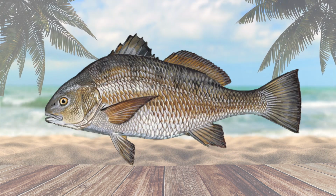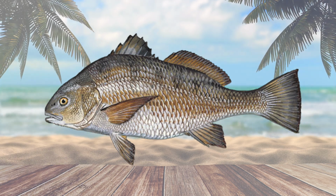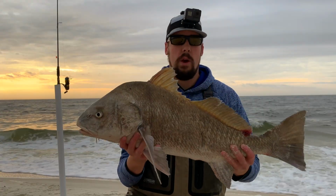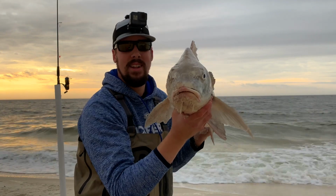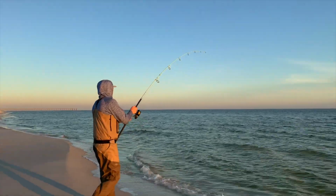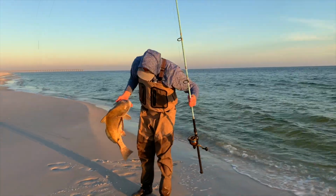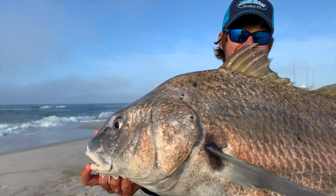Number 4. Black drum. Although these fish won't win any beauty contests, the big uglies or black drum are another favorite in the surf. Black drum are caught more often in the surf during the winter months when they emerge from their deep holes near structure like bridges and docks to seek out food sources along the beach. Black drum slowly cruise the surf, often close to structure like sandbars, looking for food to scavenge.